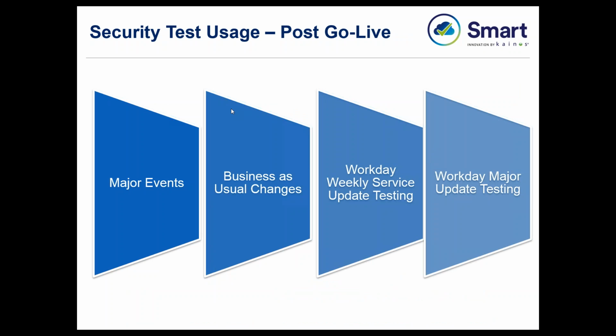So for customers who are in production, when should you run your security testing? Well, any time that you have a major event in your tenant. As I mentioned earlier, a major event could be a reorganization, an acquisition, or workers moving roles. I've talked to a lot of customers who have been streamlining the number of security roles and groups that they have. Anytime you do that, you need to run your security tests. Similarly, if you're making any business as usual changes. And then of course, we have our weekly service update testing and our Workday major update testing twice a year.